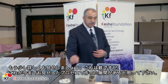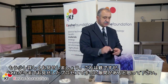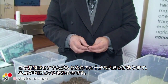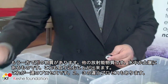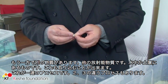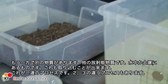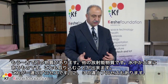So what actually happens is that, let's say this is the gap on the steel which you just processed. The gap is big enough to accommodate the cesium. So the cesium gets locked into the metal. On the other hand, you have another material. Let's say there is another radioactive material which is in the water or in the land. So you lock that too. This is the process. So you can do three different processes.